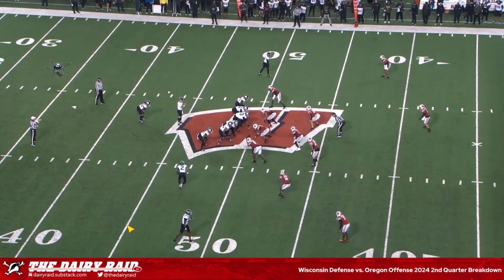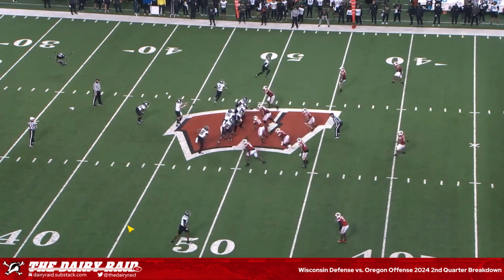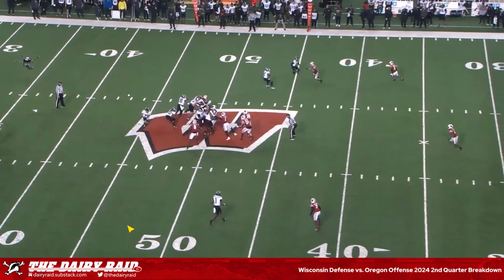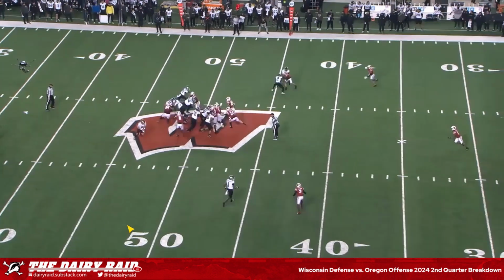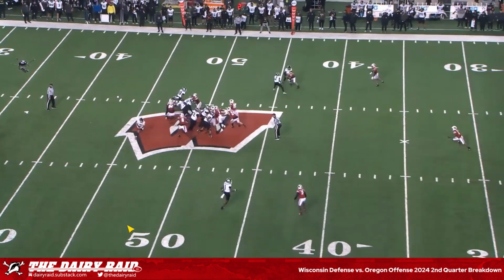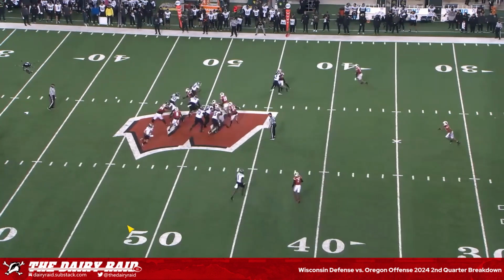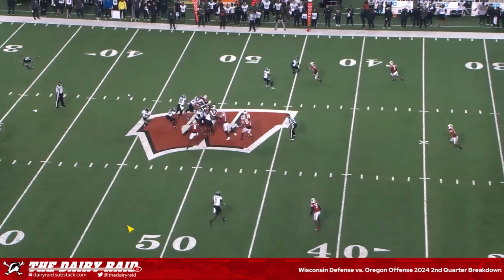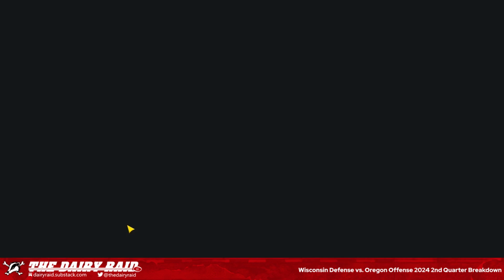2nd and 5. Oregon's in pistol now. They're going to motion. Badgers rotate their coverage. And they're just running GH lead. This time, now we slip those double teams. We slip those down blocks, and we gang tackle. That is a good rep for the entire defense. Really good job of run fits.